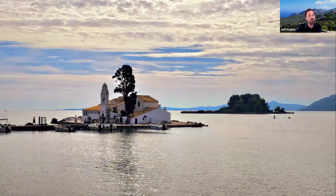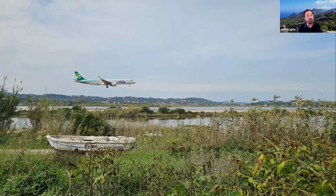Not too far away, just down the coast at the tip of the peninsula near the airport, is the picturesque little monastery of Panagia Vlacherna, which is reached by a little causeway. You can walk out on the causeway. And the little islet in the back is called Mouse Island, Pontikonisi. For just a couple euros, you can take a boat out there. And it has another tiny little monastery, but not much else. But it is very pretty. Or you can watch the planes. You're literally next to the airport, so you can watch the planes taking off and landing very close by.